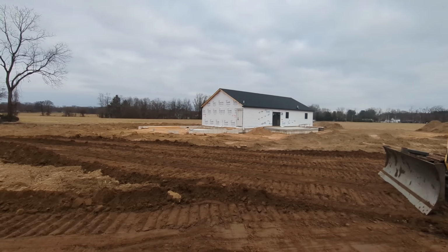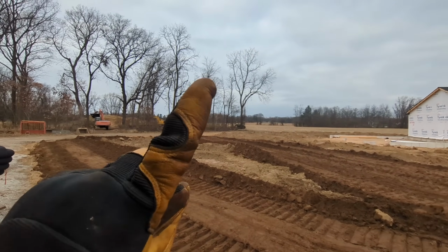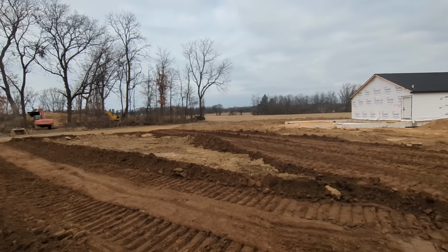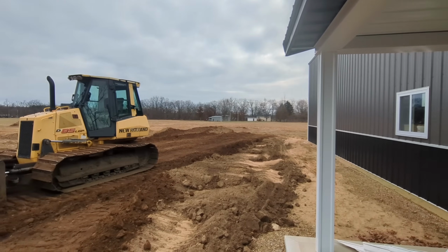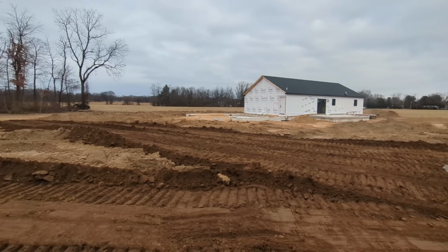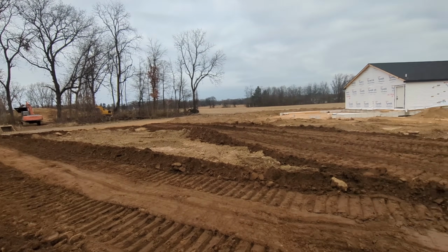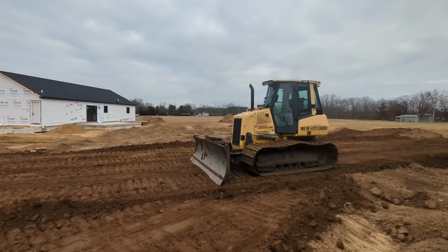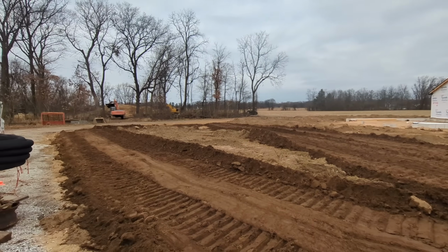Well, we got the dozer here, and we're going to start scalping off some of this topsoil. We need to take all this and get rid of the bulk of it, and then we'll start doing our fine-tuned grading around here. It seems like things are pretty thawed out. I've taken a few swipes just to see how it was going to go, and it seems like we're going to be able to do something with it today.